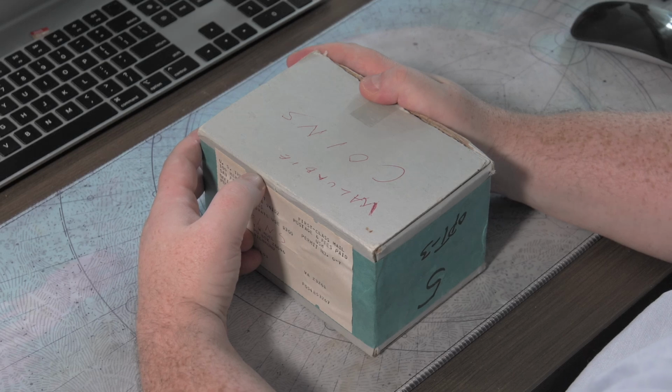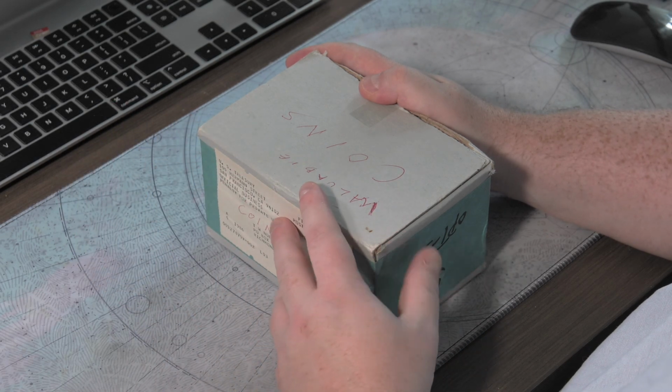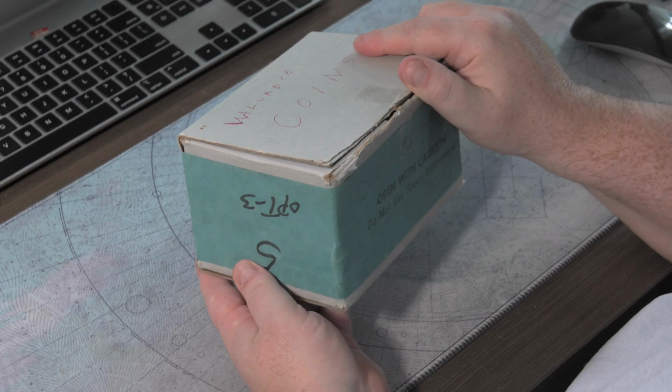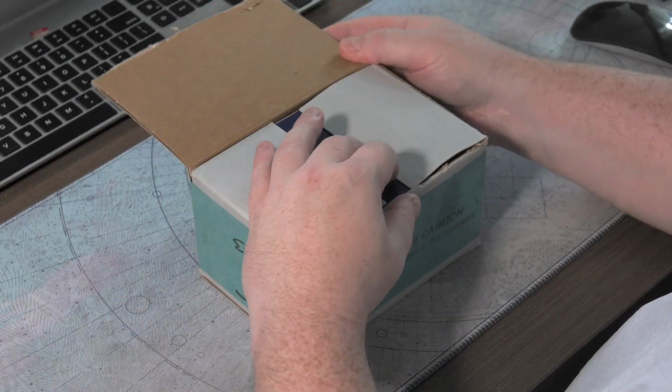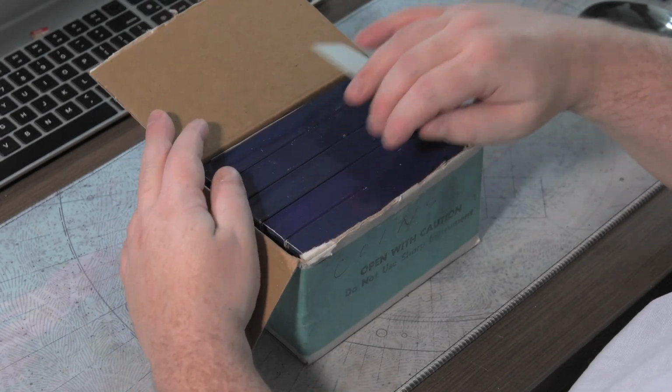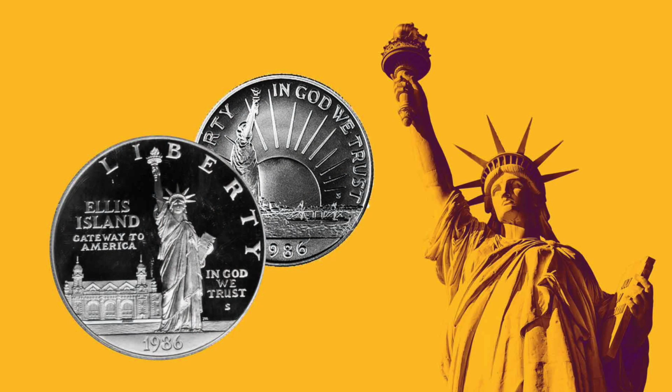On my desk, as you see on the screen, I have a box of valuable coins. It had been opened before we got our hands on it, but it looks like it's an original box with original sets. These are the 2 coin proof Statue of Liberty commemorative sets that were sold in 1986 by the United States Mint. They contained a proof silver dollar and a proof half dollar.